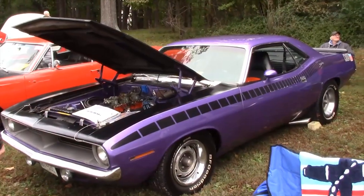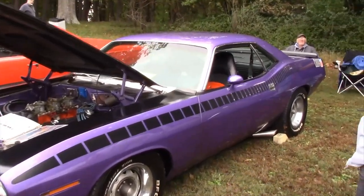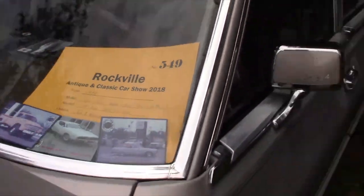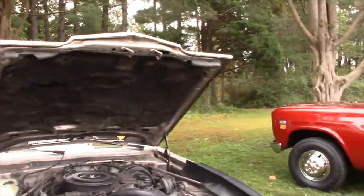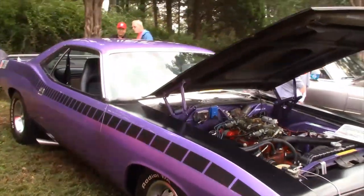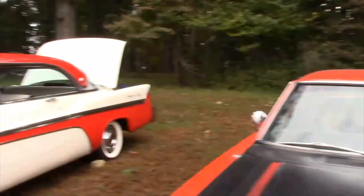So when you see the Cuda, you think Hemi. And this one is that purple plum color, so cool. It's the last of the Ronnie Reagan specials. 1988 Chrysler Fifth Avenue. Nice. Does it have our finest Corinthian leather? Our finest Corinthian leather. This purple plum color is just really, really plum crazy cool, isn't it?